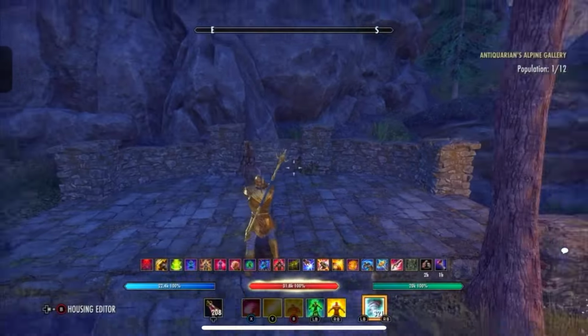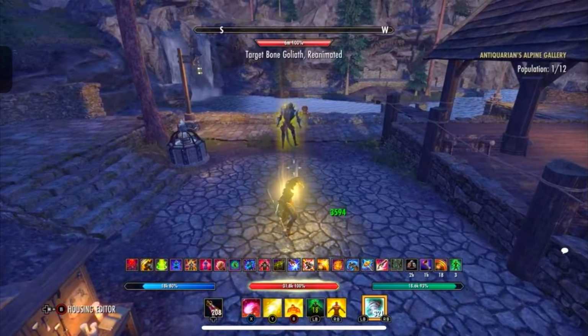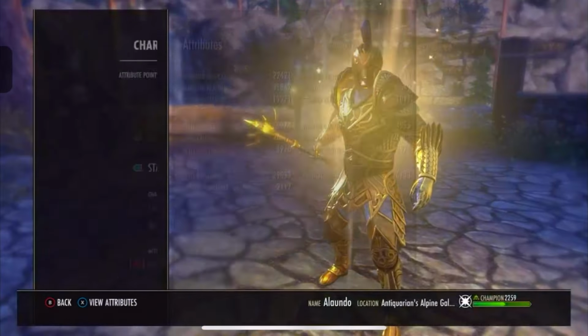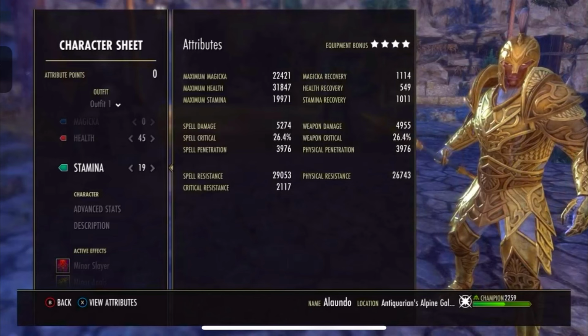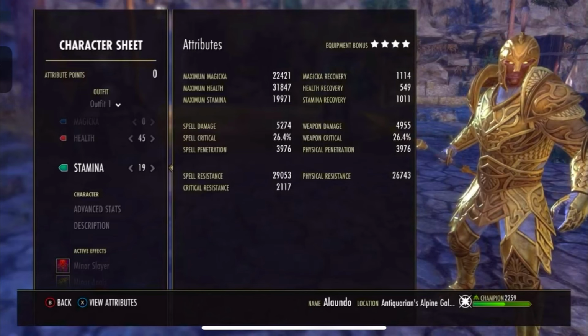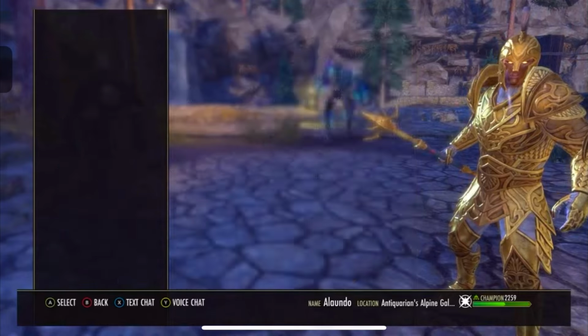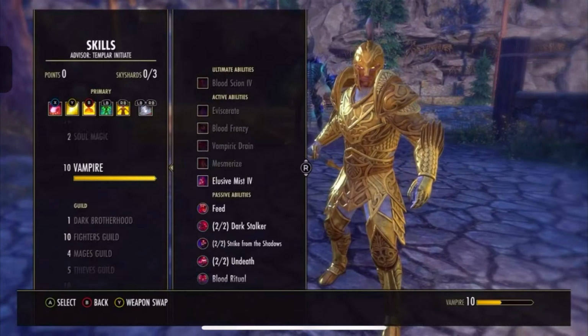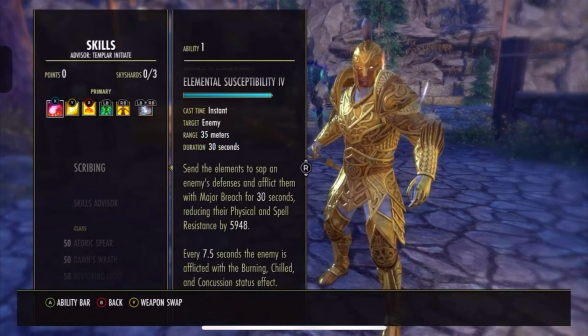So we're going to get in quickly to how we actually play the build. So you're going to pre-buff with your Vigor to see our defensive stats. So they're nearly touching 30k on the spell resistance and 27k on the physical resistance. So the penetration's at 4k. But of course, we've got the major breach from here, so you're about 10k pen.